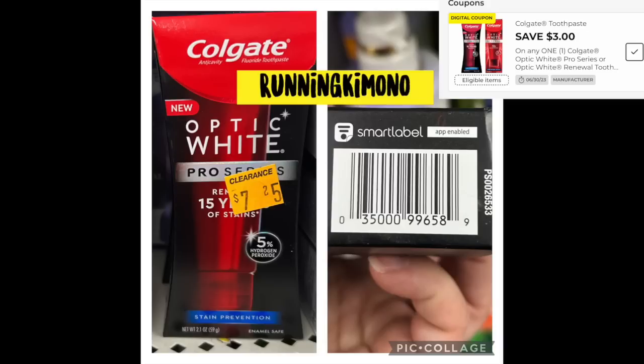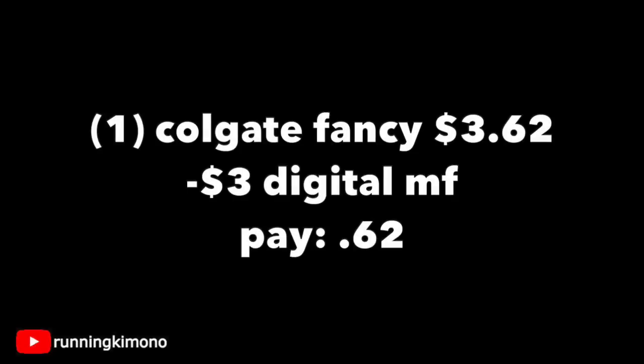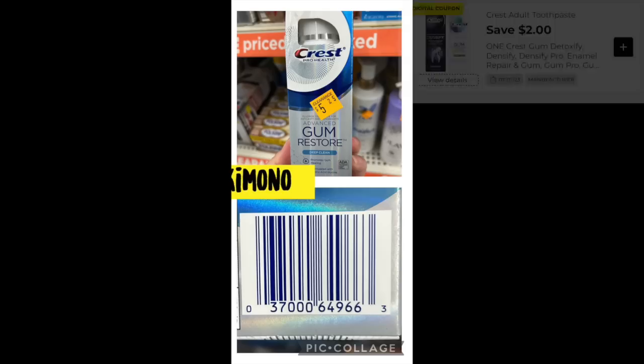The Colgate Fancy, we have a $3 digital that is attaching to said product. So this guy, $7.25, man, that's expensive. Subtracting that digital, it's 62 cents. If you think that's a good price, or if you love this toothpaste, go for it.